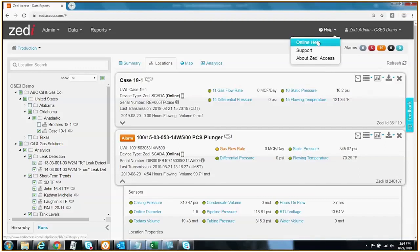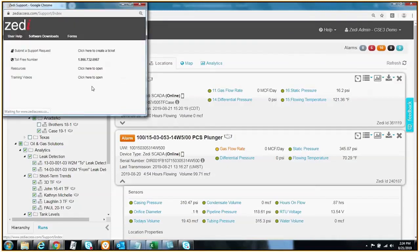Next, we have our support tab. So our support tab leads you to our customer care line, and you can submit a ticket. So this is 24/7 coverage, and once again, this is included in the Zedi Access fees, and they're there to really help you with everything from resetting passwords to helping you create reports to anything and troubleshooting locations. So any issues you may have, you can call to contact them, and they'd be more than happy to assist.